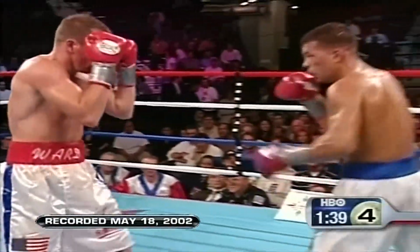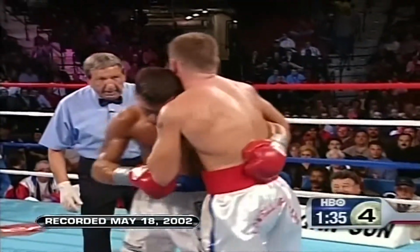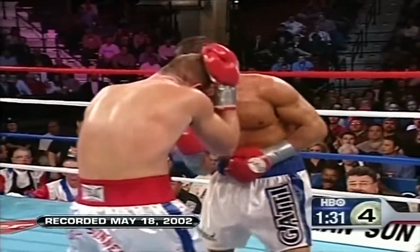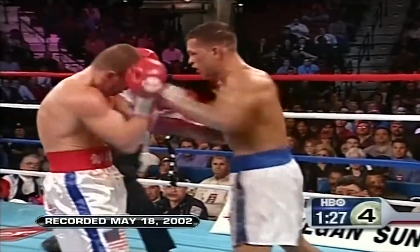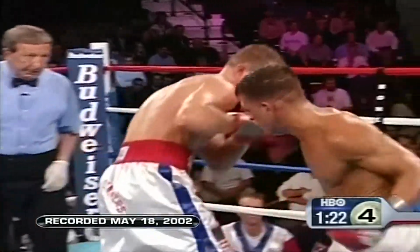I don't think the boxing is going to be too much from this point on. I think Gatti's going to have to fight Micky, because Micky's putting too much pressure on him now. He's going to resort back to what he's been doing most of his career, and that's to punch. Gatti to the body. Gatti with the uppercut. Straight right hand. Oh, this is good stuff.